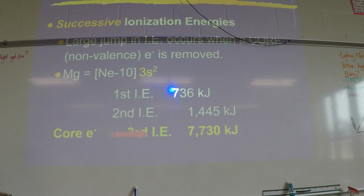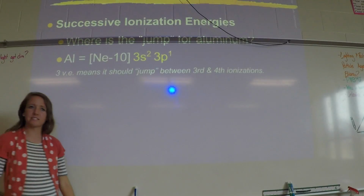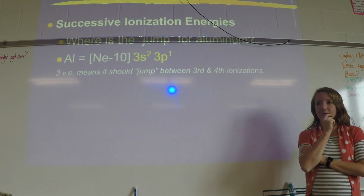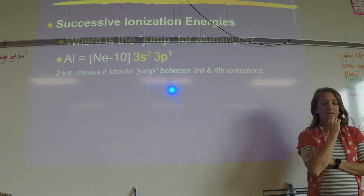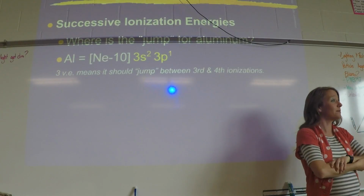Okay, so think in your head, don't say it out loud. So for aluminum, where would the jump be? Where would you see a big spike in energy? So just think to yourself, don't say it out loud, but for aluminum, where would a big spike in energy be if this is what we're looking at? Think kind of on our warm-up when we figure out how many valence electrons aluminum has.